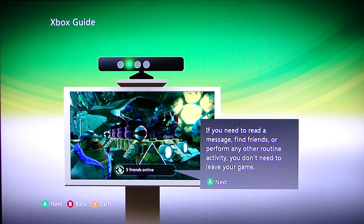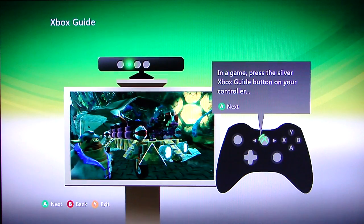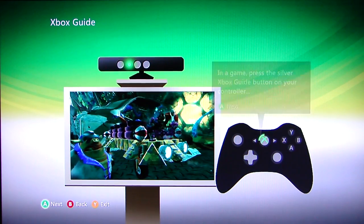If you need to read a message, find friends, or perform any other routine activity, you don't need to leave your game. Press the silver guide button, which would open.